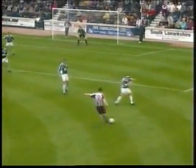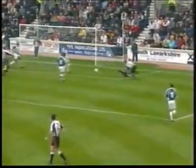And when Scott Thompson's cross comes in, it's Smith on hand to bundle the ball into the net.